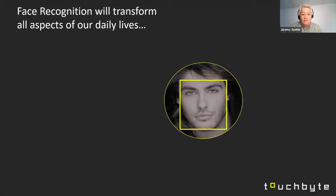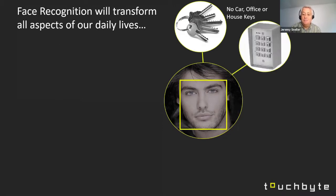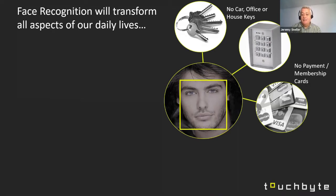We believe that over the next period, we're not quite sure what that will be, maybe 5 to 10 years, there'll be a lot of changes in our daily lives. We won't necessarily need car keys, office keys, or house keys, because our face will allow us to access things. We won't need any codes. A lot of us rely on key codes to access a key box or whatever. We won't need those. Membership cards and payment cards: we've seen contactless becoming very key, but maybe the next phase is that it's your face, which is more secure and more reliable, because you can always lose your cards, or they can get stolen.